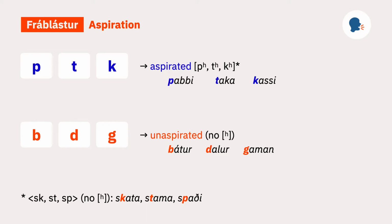In Icelandic, these three letters represent the same consonant sounds as P, T and K. The only difference is a lack of aspiration, i.e. no puff of air after the consonant. Bátur, dalur, gaman. These sounds are never voiced, so if you feel a vibration on your voice box, you're not pronouncing these sounds correctly.